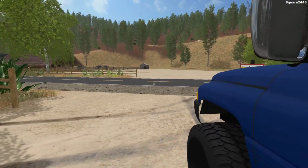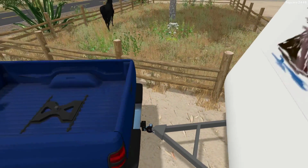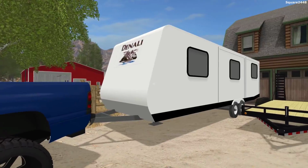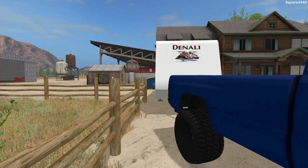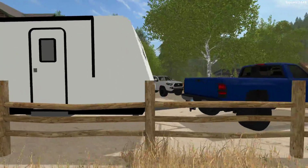We're backing up here. That looks to be good just about there. We might have to move it just a little, but we'll kind of come back here, and wow, that attaches really well. And as you guys can see, this is a 30-foot Denali camper trailer, very nicely done trailer. It is a bumper pull and it's pretty large for one, but it will still do the trick. And as you guys can see, there's a canopy that comes out, and overall this looks awesome.